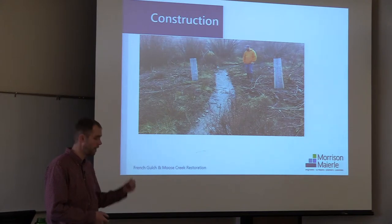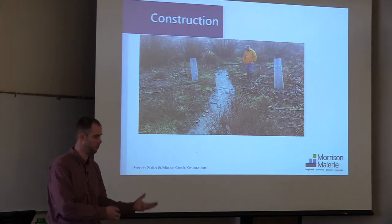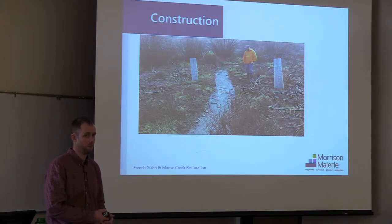And it's not something that we found on French Gulch. So it was just one of those site-specific things. We did all this work on French Gulch, moved to Moose Creek, and had to slightly adjust our process and adhere to the specification that really hadn't been applicable until then.